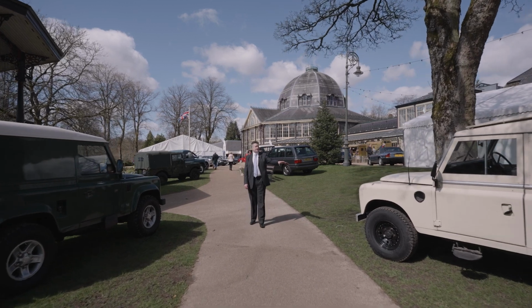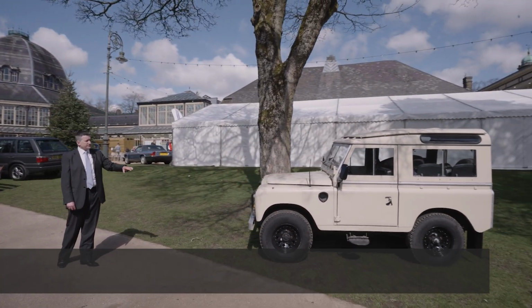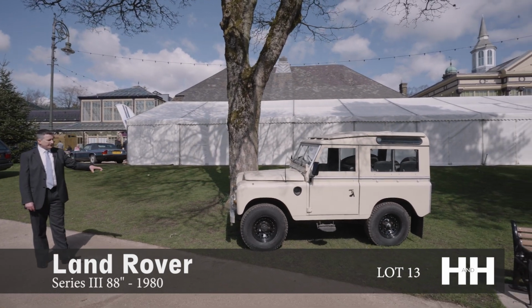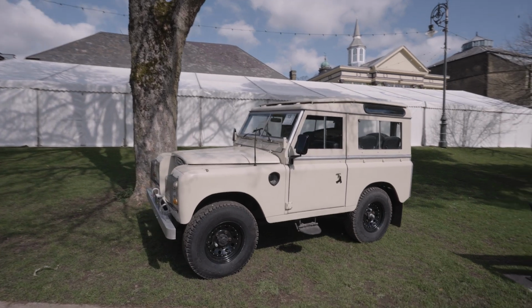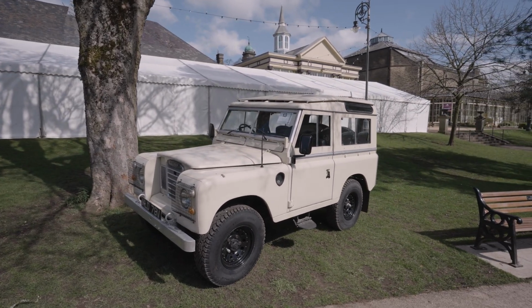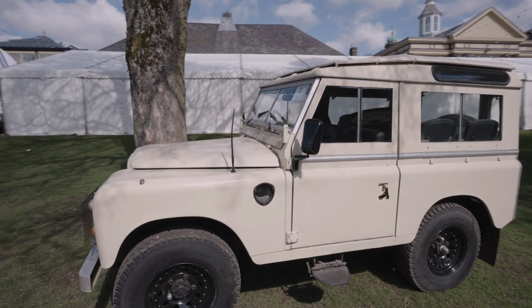Over here, lot 13 is a Series 3 that's been nicely restored. It's on an unusual wheel and tyre combination, which really suits it. And funnily enough, the Land Rover specialist who did that conversion asked to feature it in various promotional materials afterwards. So you can see why.